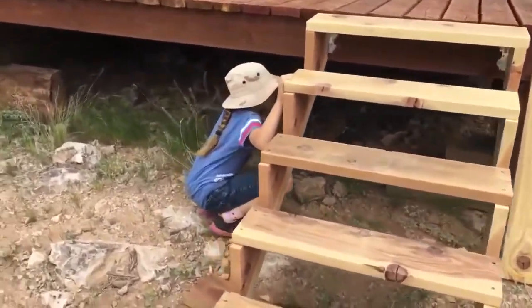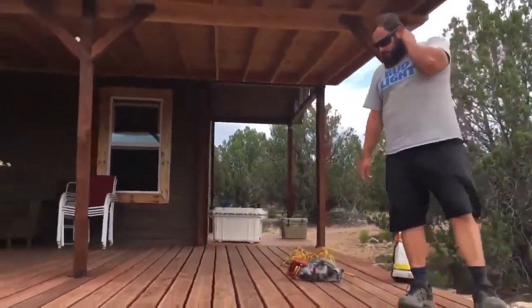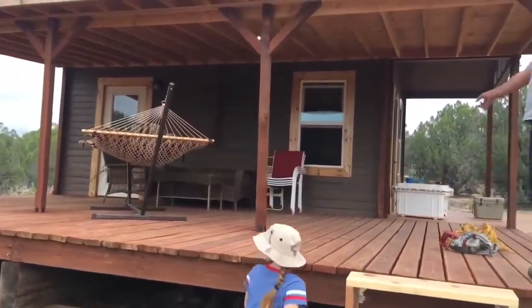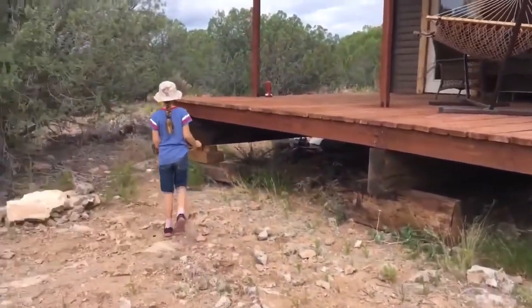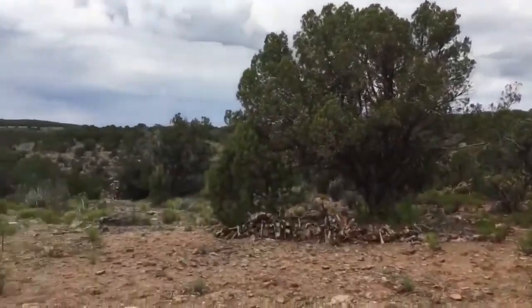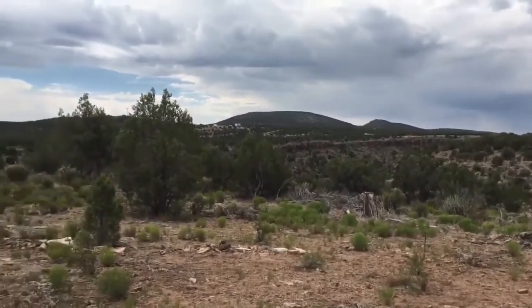Maybe when the sun comes out, they'll come sun themselves. Oh, they were all over the place this morning. I sat in the hammock for quite a while, and they're bugging all over the deck. The view out here is great from our neighbor's cabin. He looks out across the canyon over there. It's just really a pretty view.